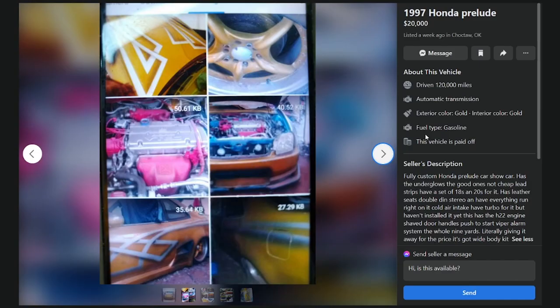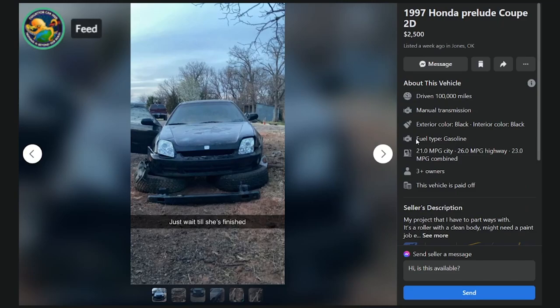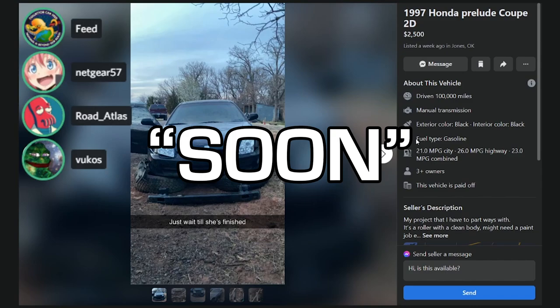This sucks. This is an S. S is for sure. Literally, Shogun. Yeah, no, this is stupid. S for smoked. Yeah, S for smoked. All right. No! I think you put the wheels on wrong, sir. Just wait till she's finished. Soon. Soon.